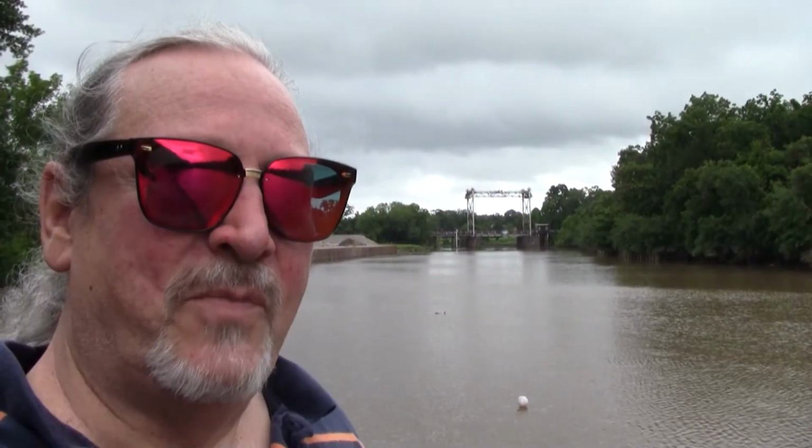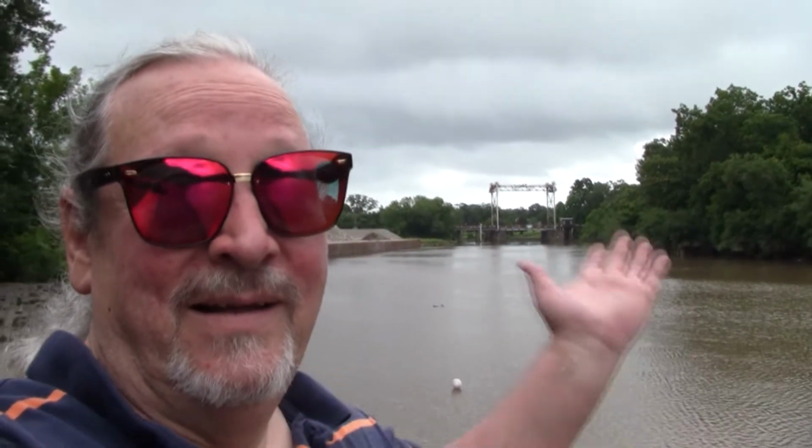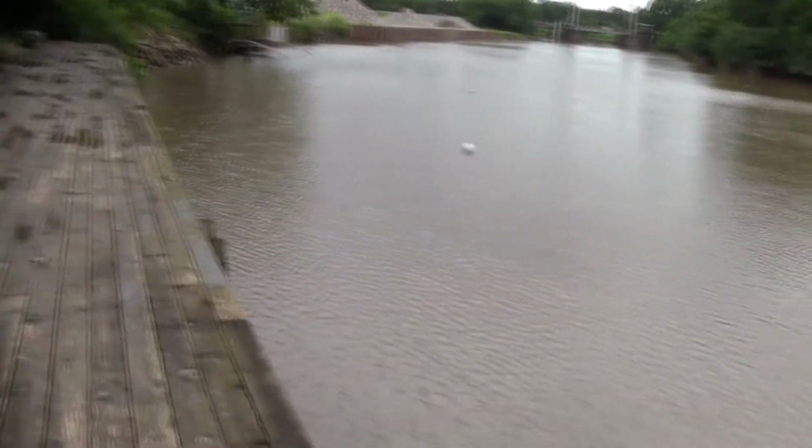So here I am reporting from the center of the hurricane. Well, not exactly the center. It's still a few hours before the center gets here. But it's not raining at all. The water level seems to be coming up, but the white thing that I was tracking before, which is a ball of some sort, yes, that was reporter speak.